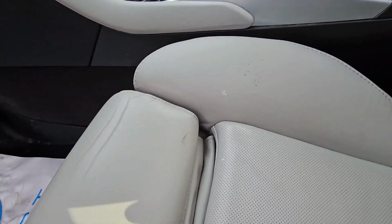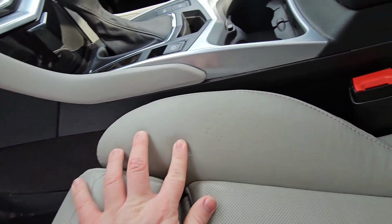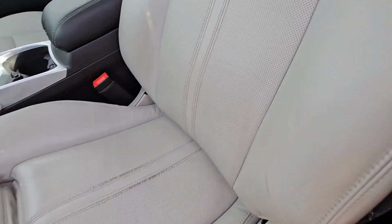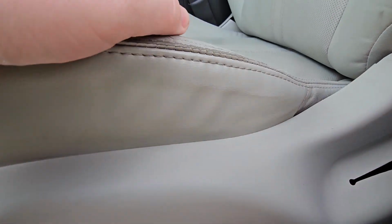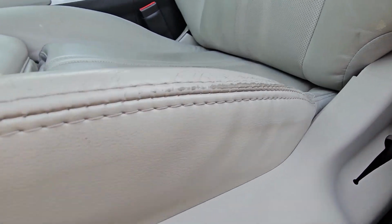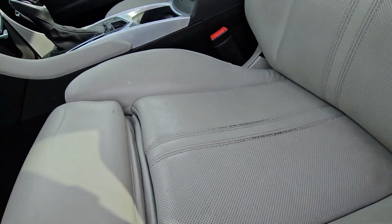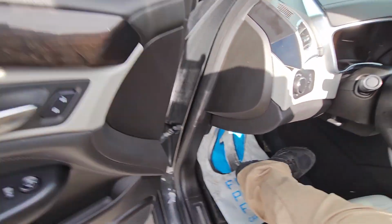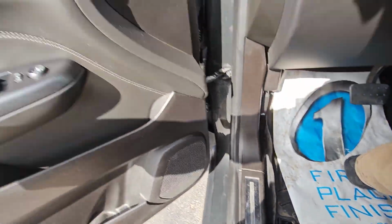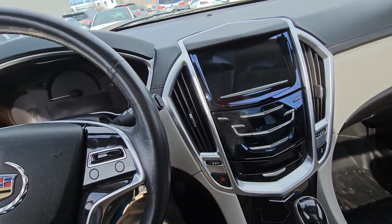Looks like there's a little stain here, nothing too crazy. No rips or anything, a little wear right here, and that is just some wear. It does have all weather floor mats in here as well. Turn it over.